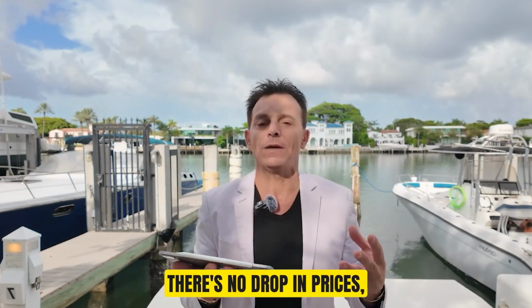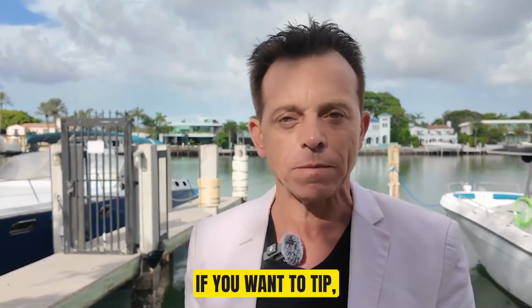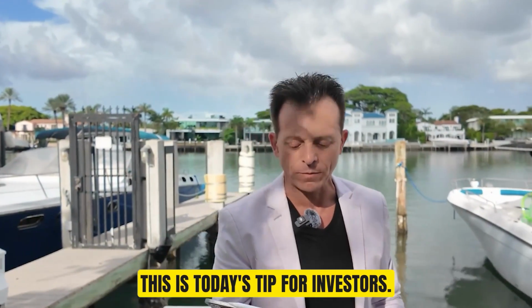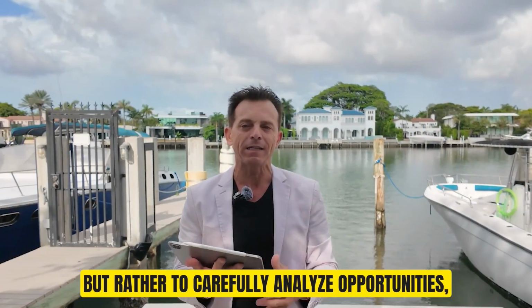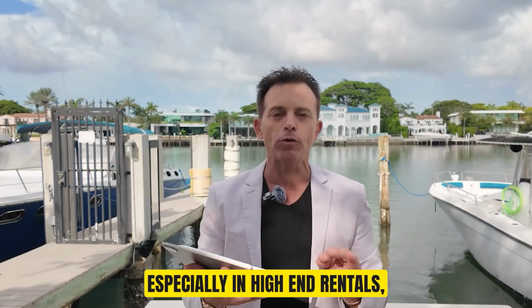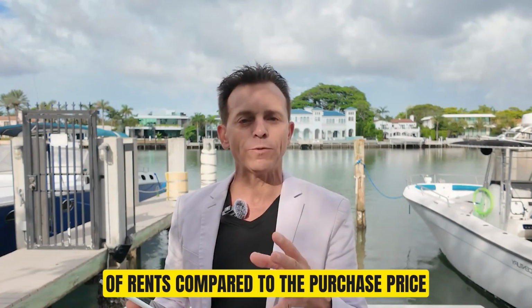Will there be a drop? There's no drop in prices, even with a very significant 28.8% more listings. So here's an important investor tip. Investor, if you want a tip, this is today's tip for investors. It might not be the time to sell in a rush, but rather to carefully analyze opportunities, especially in high-end rentals, and to look at the amount of rent compared to the purchase price you might pay.